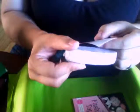2-in-1 Pumice Stone. Those are always nice to have. Gotta have nice smooth feet. And fashion tape. Your top shouldn't pop. Ha ha ha. Sorry, that was kind of funny.